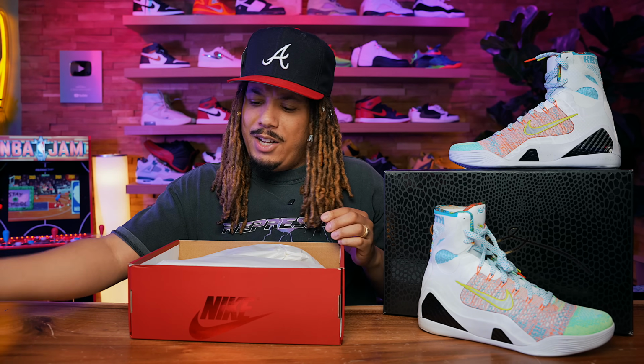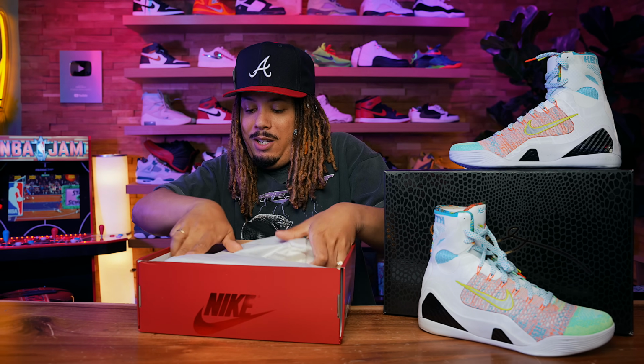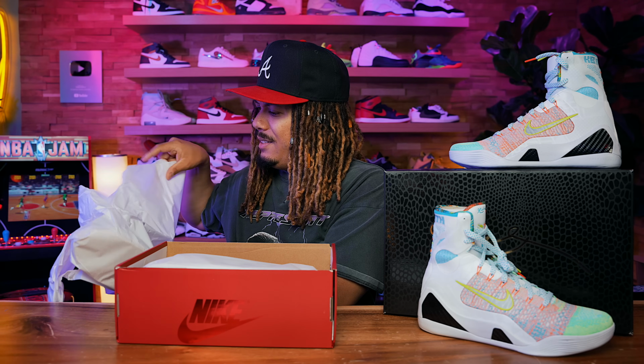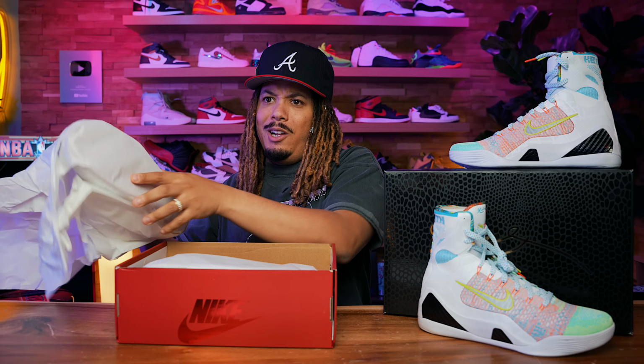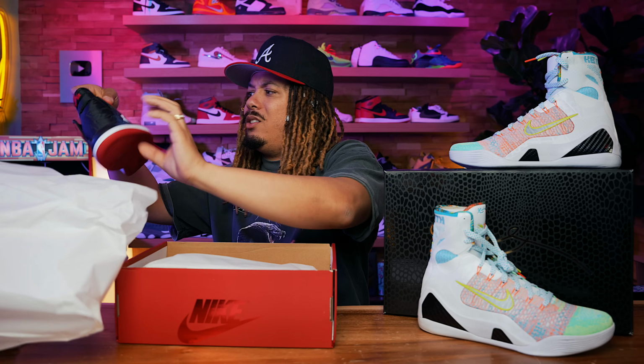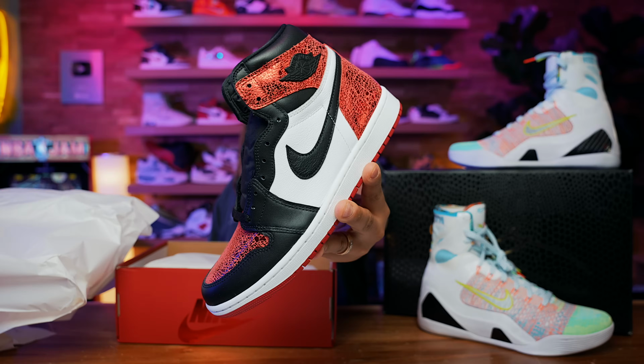Full effect. Next up though, we got another one that's very, very wild in my humble opinion. And these actually drop this week too. I didn't know that. I was expecting them to be dropping a little bit later on in the week, but these drop, I think, in like 2 days. And that's the Jordan 1 Ruby.